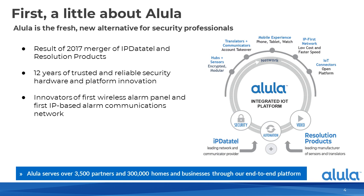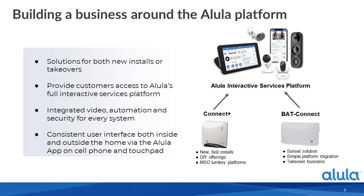That's right, Chris, and one of the things that merger provides is a vertically integrated platform, and that changes the way you can do business with us. So, Chris, why don't you talk about the benefits of that? Yeah, traditionally I think a lot of people have looked at Alula, Resolution products and IP Datatel as solving a problem. We've got this old panel out there, we need a communicator for it. We've always done that and we're going to continue to do that, but we want you to also take a look at some of the new things we've had.